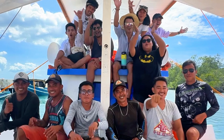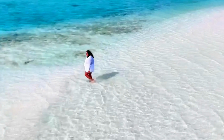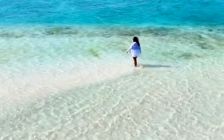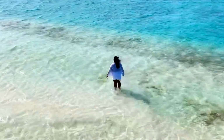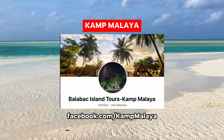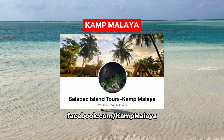I've been to Balabac Palawan twice in the past 8 months, and I have to say it is one of the most beautiful places that you could ever visit in your life. Yes, the travel to Balabac is long and hard, but trust me, it is definitely worth it. I suggest you visit now when it's not as crowded. Okay guys, if you want to book this tour, you can contact Kamp Malaya. I'm flashing their info on the screen.